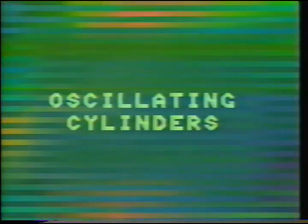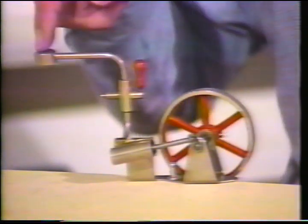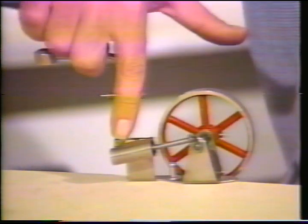Now we come to a really fun part in the program. This is mechanisms, valve gears, and all the other things that actually make the steam engine go. The first one we're going to talk about is oscillating cylinders, and I have in front of me an example of an oscillating cylinder. The cylinder is here, the steam line coming from the boiler is here, it passes through the throttle, which we talked about in the last section, and goes into the cylinder.